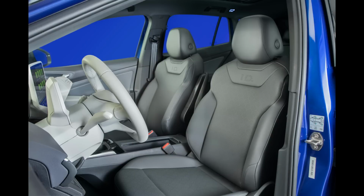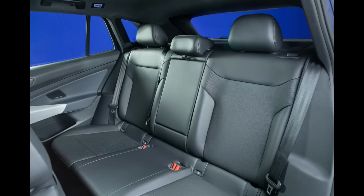Up front, there are 12-way power adjustable leatherette front seats. They're very comfortable. They have these really wide supportive side bolsters. I really liked the feel of it. Sitting in it, it felt like I was really being held in place. More of what I would expect on a sports car than a family hauler, but it felt nice and comfortable, and I think that these customers are really going to appreciate the seats on the ID.4.